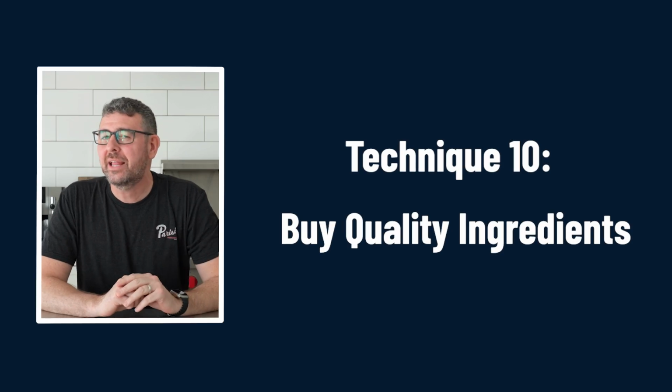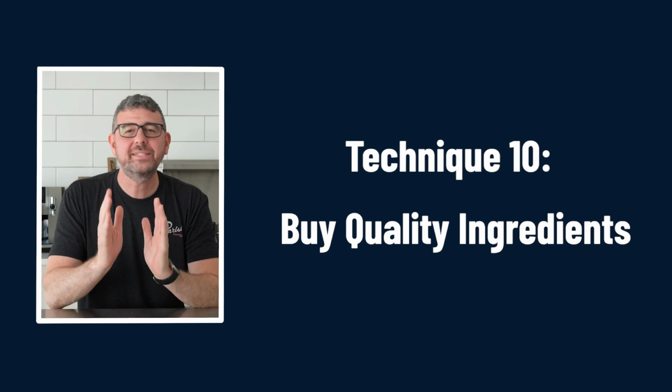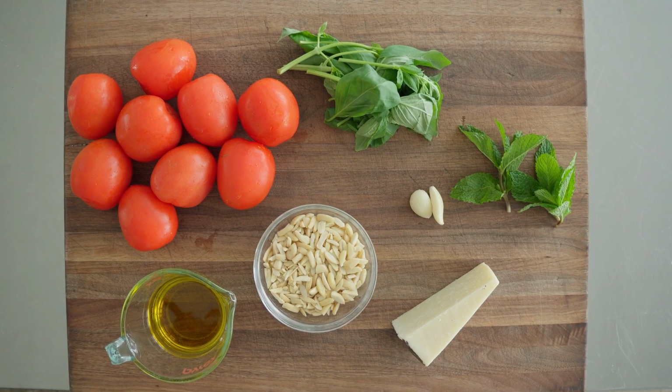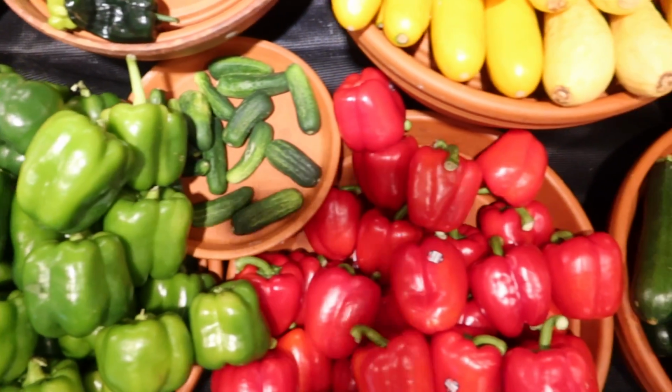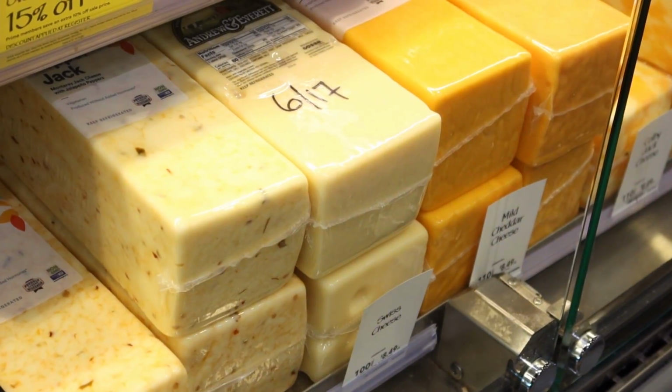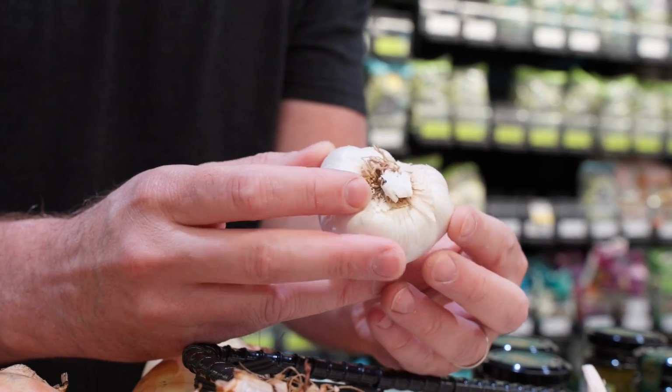Alrighty, last but not least, buy the best ingredients that you can afford. Never in the history of working in restaurants do chefs ever look to buy the cheapest product just because it's the cheapest. Chefs never want to sacrifice a final dish because they wanted to save a few pennies.